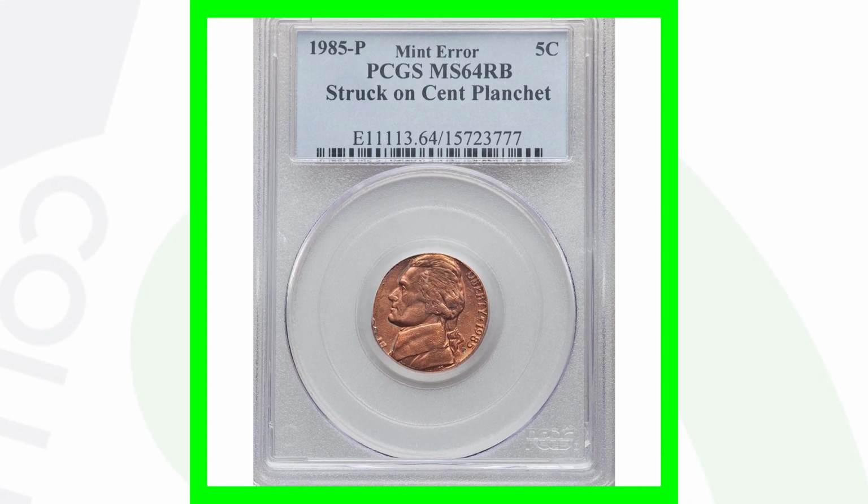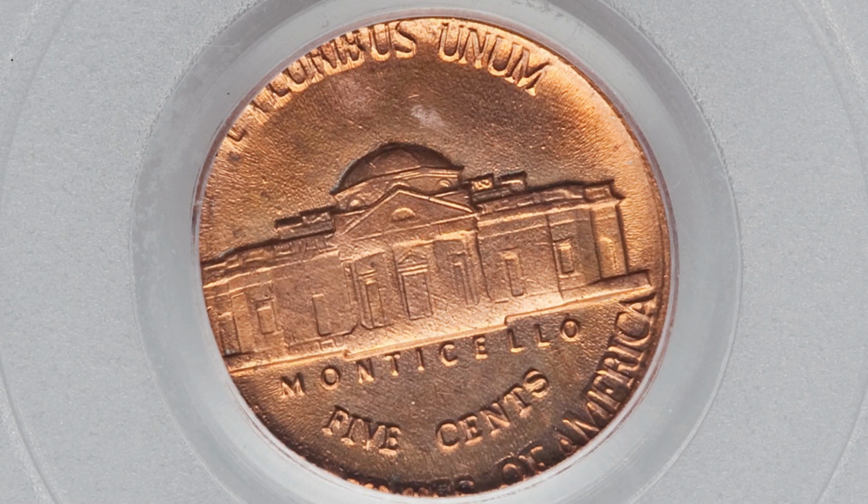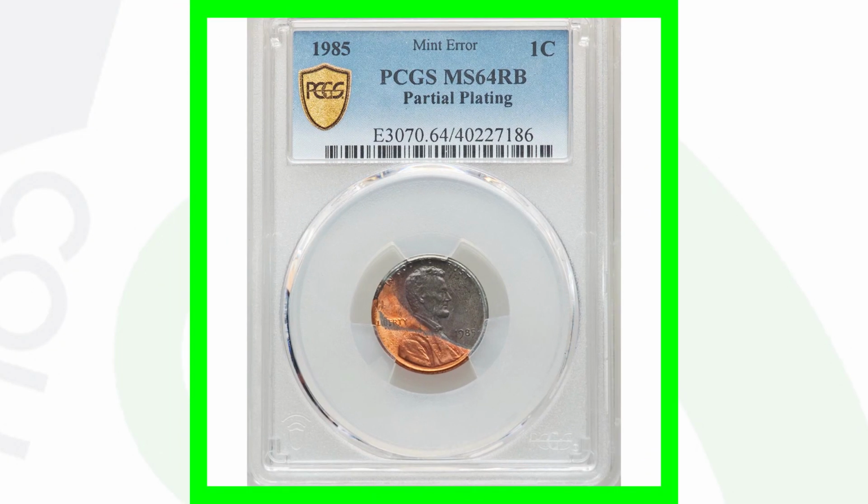Now here is a 1985 Jefferson Nickel design that was struck onto a Lincoln cent planchet. That's why it's got the copper color to it, and the whole design doesn't fit on the planchet there. Now this coin is graded by PCGS at a mint state 64 red brown, and this mint error coin sold for over $285.